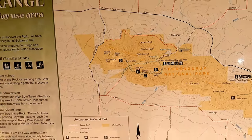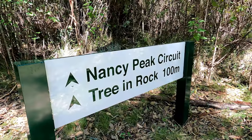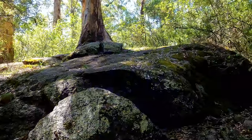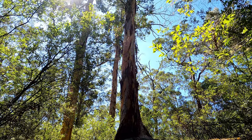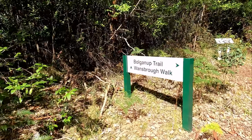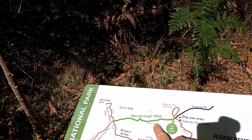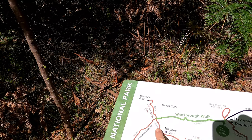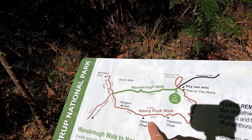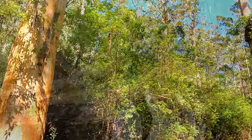There's a tree in the rock. This tree in the rock is interesting. So I'm just here. I'll probably do this 1.65 kilometre Wansbrough walk. Might have a look at Devil's Slide, Morgan's View, come back this way, Nancy Peak, Haywood Peak. And amongst all the big karri trees.